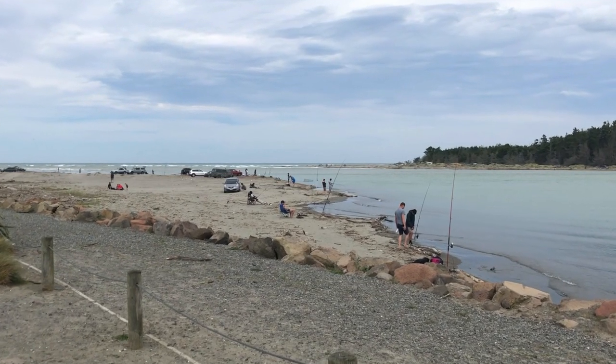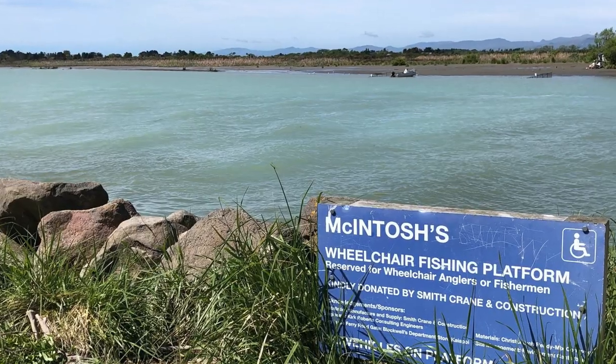The one that is most accessible is probably the Waimak River. Here in the north of Christchurch, you can drive right to the river mouth. And there are a few spots where you can fish for those salmon. And it's also quite a productive river for salmon.